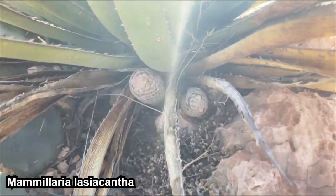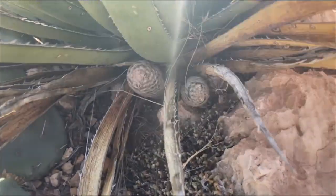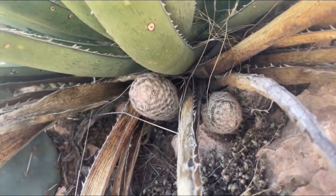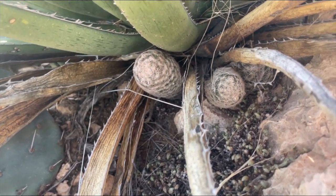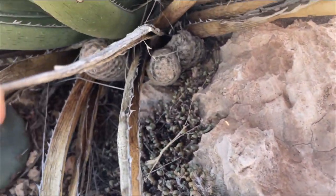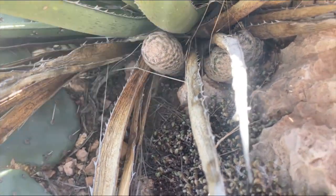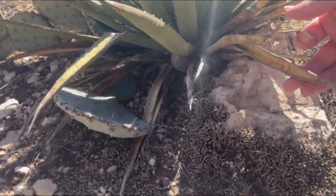That to me looks like some kind of mammillaria where the flowers are coming out. That's an Acantha, maybe? And this agave. Interesting. Totally shaded, protected till the agave dies. Yeah, that mammillaria. I would say last Acantha. That was another one I was looking for in the big pan.